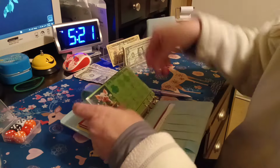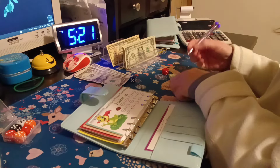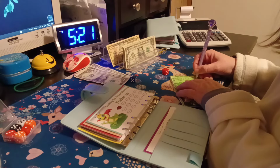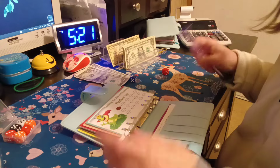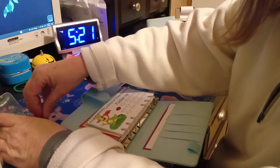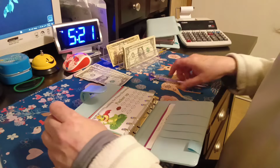And we're just going to go ahead and take this out. I made it double-sided, and I should have just made it one. So we're going to write $49. So there we go. All right, we're done with those. Ow, close that lid up on my finger.